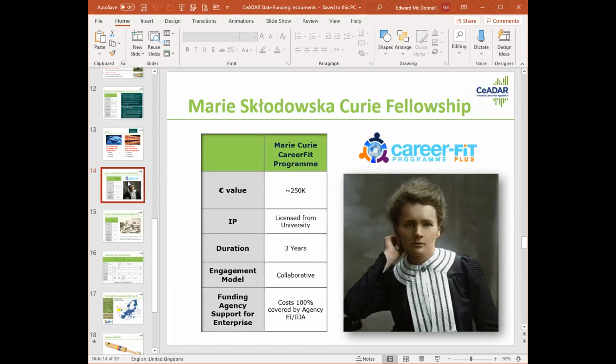It's extraordinary because it costs companies absolutely zero, and yet is a very, very valuable tool. We have 21 of these Marie Skłodowska-Curie fellowships. So what does this give you as a company? Well, basically, you get a postdoc who will have a PhD in, let's say, machine learning, AI, analytics, who's been a postdoc doing research for several years.